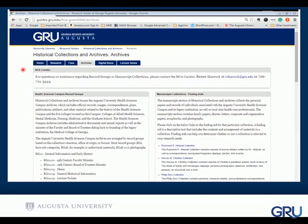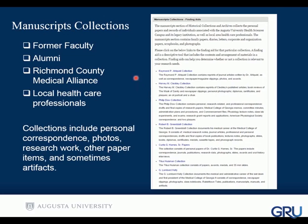On this page is the archives, which is basically divided into two groups: the Augusta University Health Sciences Campus Archives and the manuscript collections, which consists of personal papers and collections of individuals associated with the Health Sciences campus. I want to show you first a closer look at the manuscript collections, which includes former faculty, alumni, the Richmond County Medical Alliance, and local healthcare professionals. The collections include personal correspondence, photographs, research work, and other paper items, and sometimes artifacts.